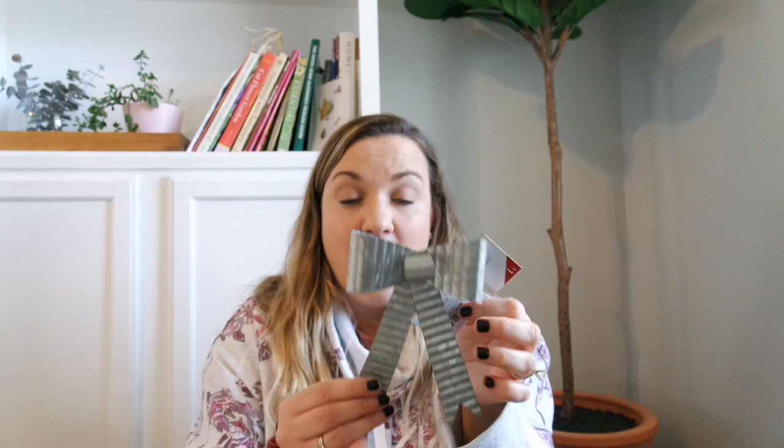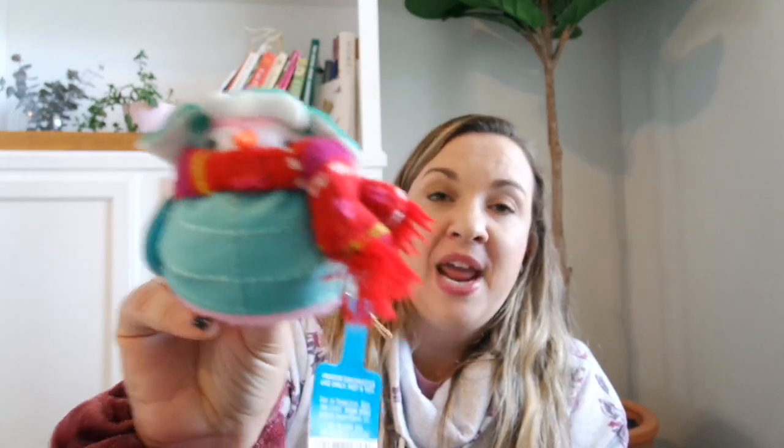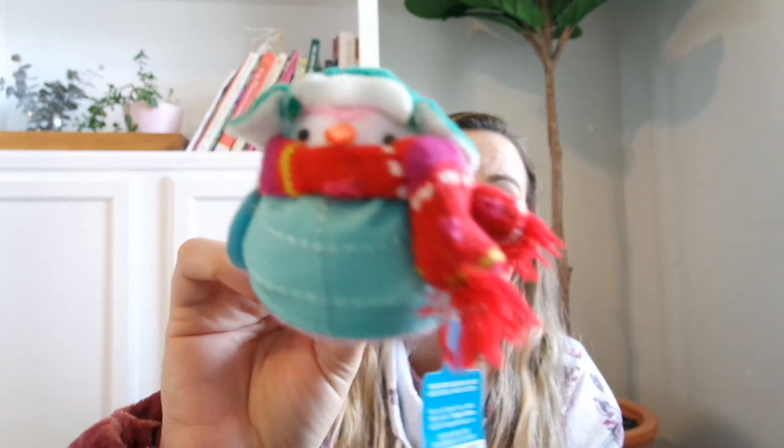They're little galvanized metal bows, and I thought they were cute. And found this little bird. Ooh, he's flying away. He is pink. But he's wearing a little coat and a scarf and a hat, and it just looked like he was from the garden and he was cold for the winter. Super cute.